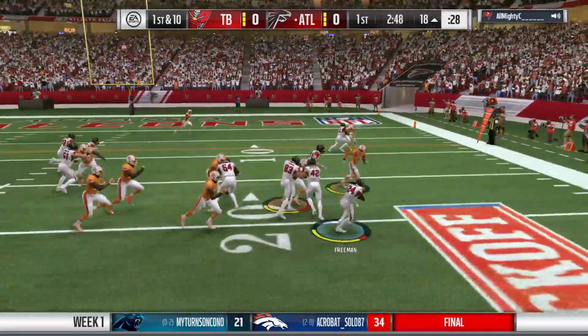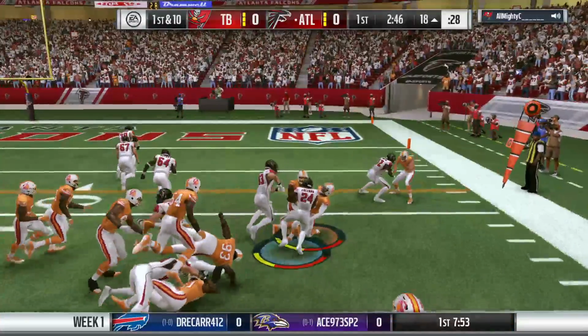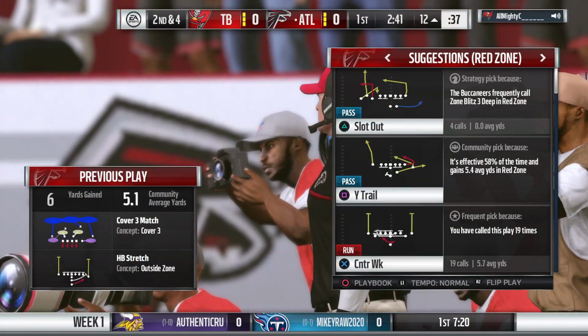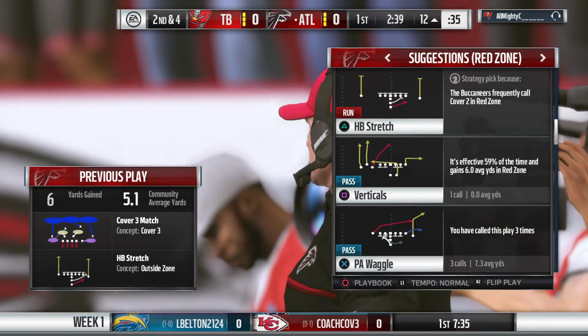Back to the running game. It's Freeman fighting through and able to push his way forward here for a good little gain. He'll get a nice chunk there on the first down run, and it's 2nd and 4.